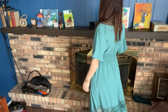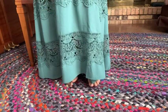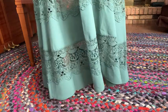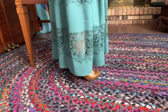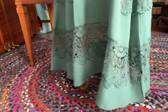This Maxi dress by Olaesa has exceeded all of my expectations. I am absolutely in love with this dark mint green color, just a hint of gray to it. I'm 5'5" and I'm wearing the medium, and with no shoes, it just brushes the ground. So if I put on a pair of flats or I put on a cute heel, there's not going to be any dragging.